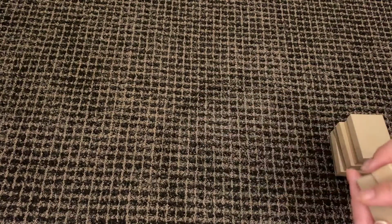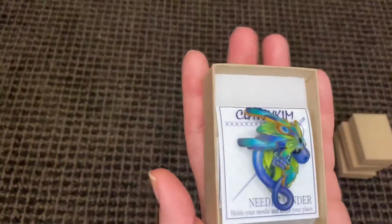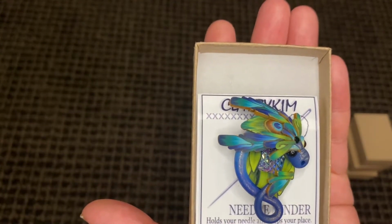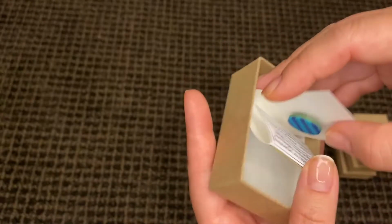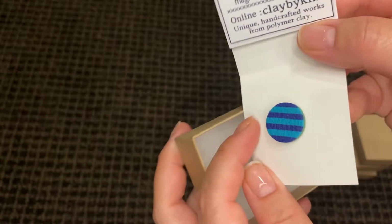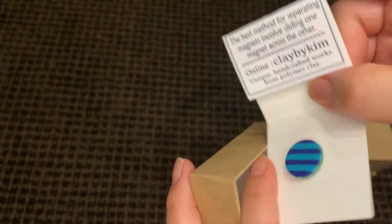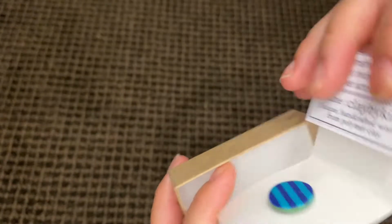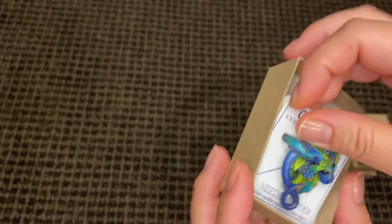And then the last one that I got is her peacock dragon. So you can see the peacock influence on this one. And you know what? I should show you. The back of her needle minders usually matches the dragon. So it's pretty cool. You can see it's a 2-part magnet that you can use on your stitching. So these are all my purchases from Clay by Kim.